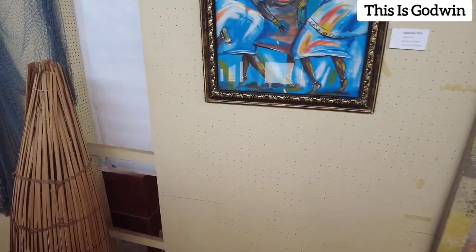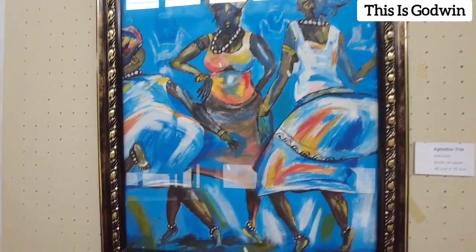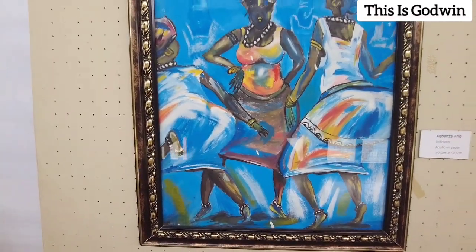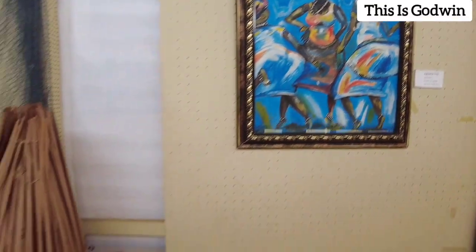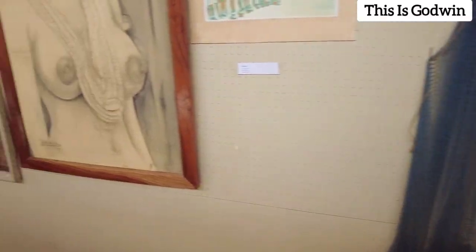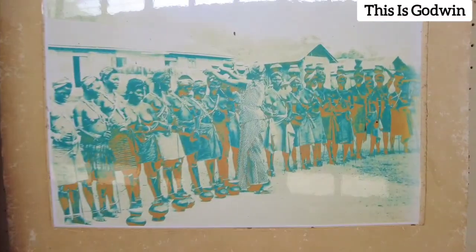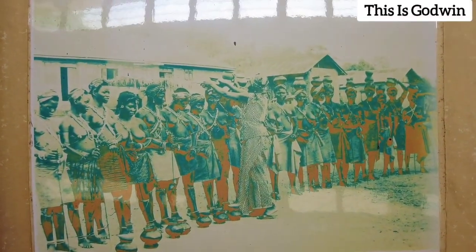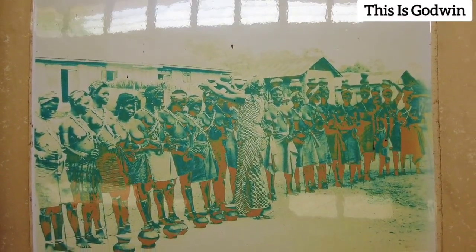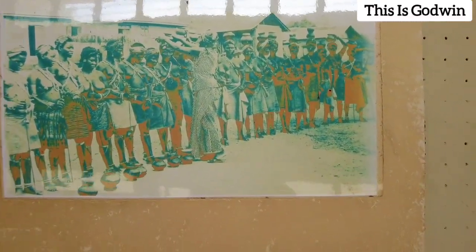Then we have the Agbaja trial. That's 3 people dancing the Agbaja dance, which is the main dance here in the Volta region. I think this one is used for fishing. And then you have puberty rite. Let me show you that of the puberty rite, where all the girls who are of age are lined up and initiated into adulthood through this puberty rite.